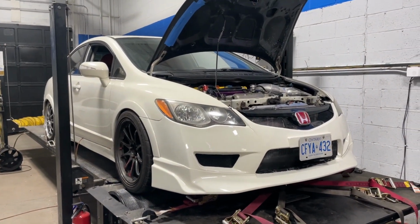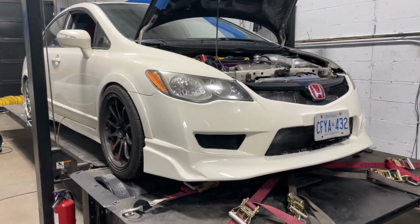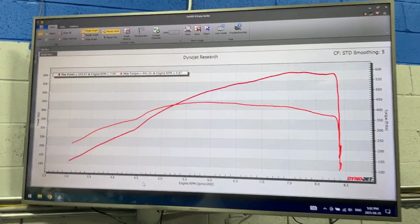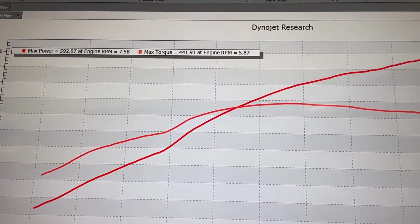All right, guys, hopefully you enjoyed those dyno pulls. I'm sure you're eager to see what it put down today. Today, we ran 13 pounds of boost. It put down 592 horsepower, 440 foot-pounds torque.